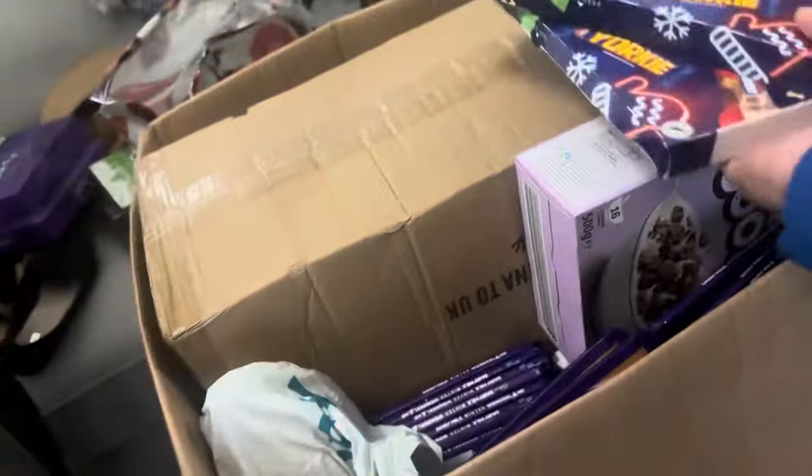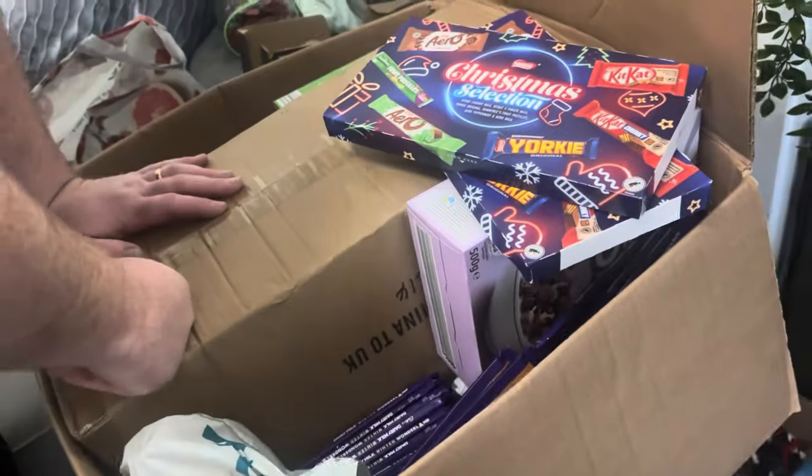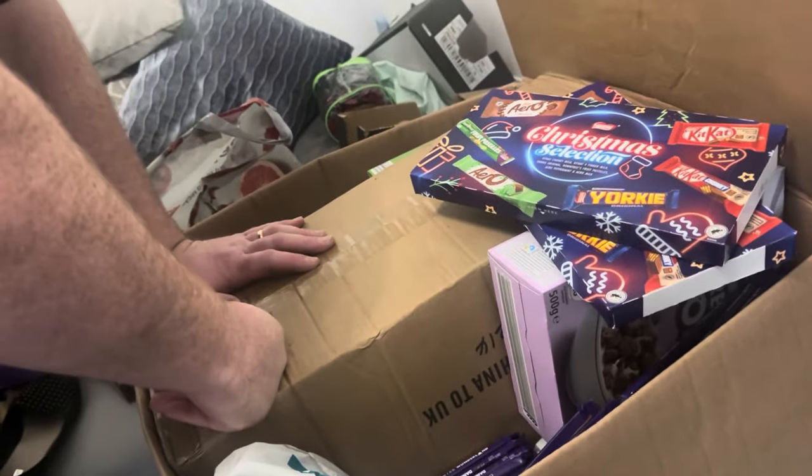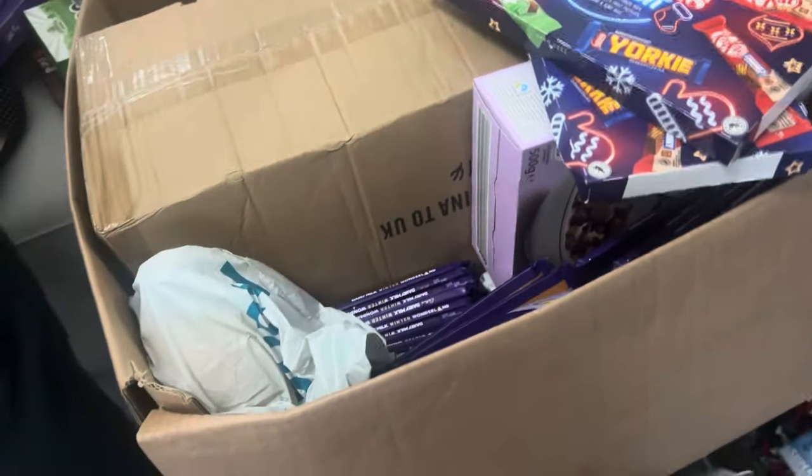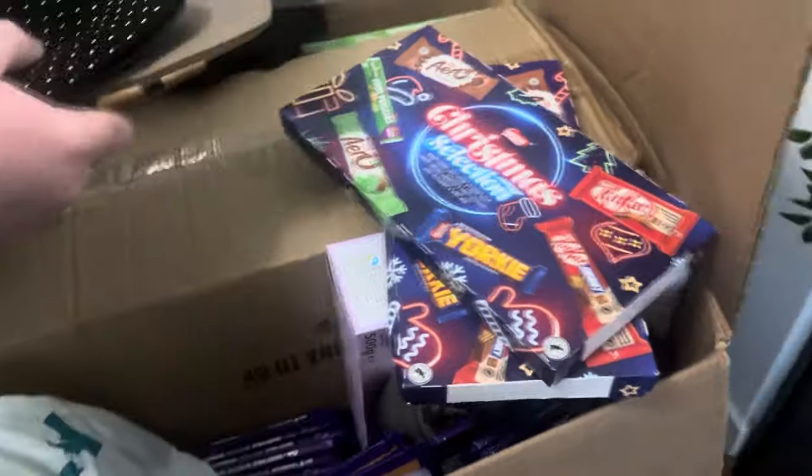Right, what's the problem? Problem! Luckily, I didn't buy more chocolates. Look at the state of my box. Loads are gonna be... Ay, mahal! Look at this thingy.